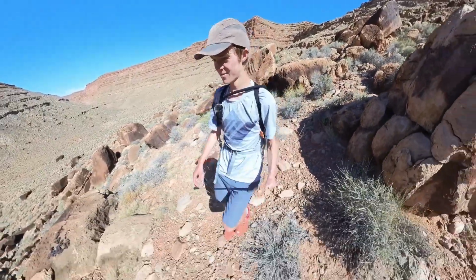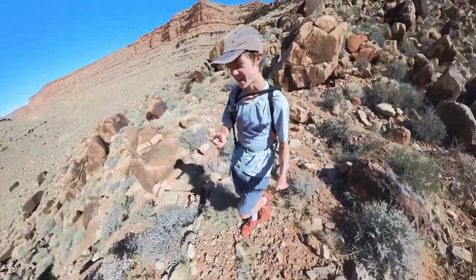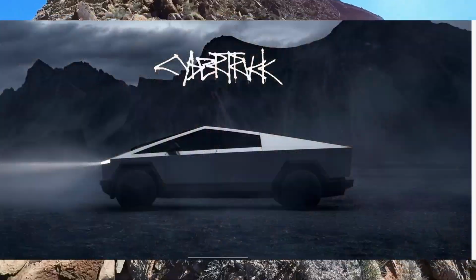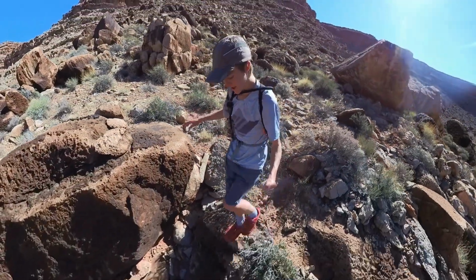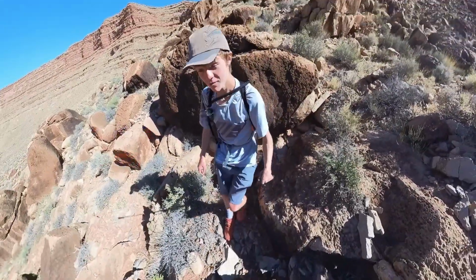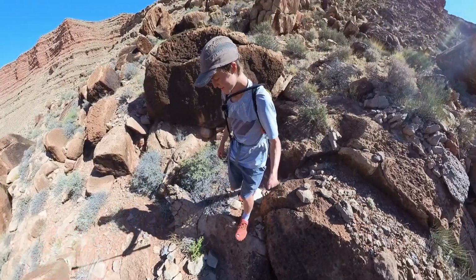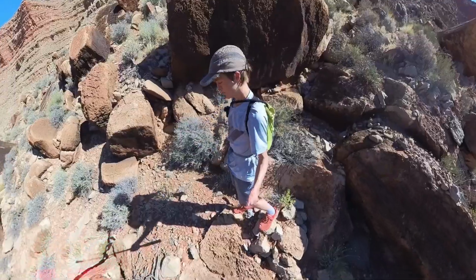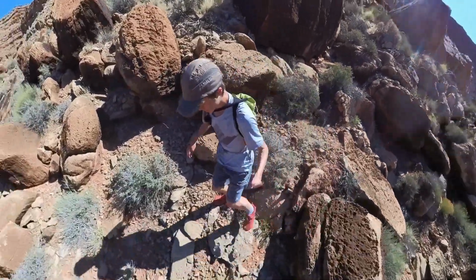Honestly, in these sort of areas, this is when, if I could have two vehicles, this may be a more iffy opinion, but it would be the Cybertruck and the Jetson 1. So that the Cybertruck can get me pretty much anywhere, and then the Jetson 1 can get me the rest of the places I want to go, just by flying there real quick. Like, honestly, I think the Jetson 1 could probably land on top of the butte part of this Shneb Butte.